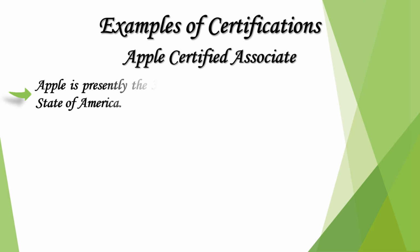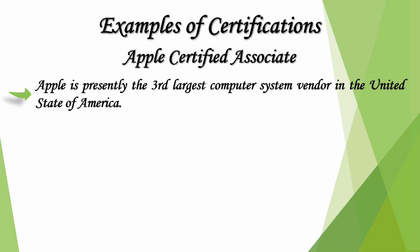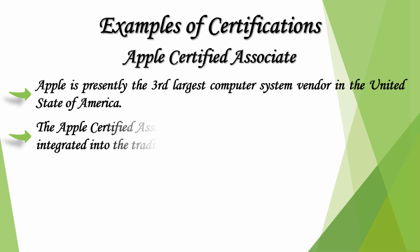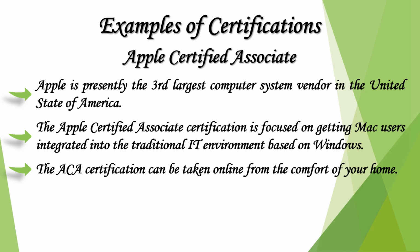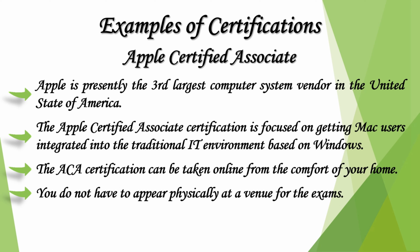Apple Certified Associate. Apple is presently the 3rd largest computer system vendor in the United States of America. The Apple Certified Associate certification is focused on getting Mac users integrated into the traditional IT environment based on Windows. The ACS certification can be taken online from the comfort of your home. You do not have to appear physically at a venue for the exams.